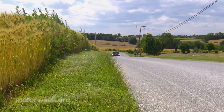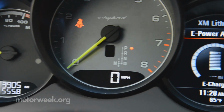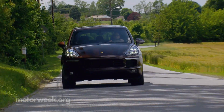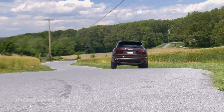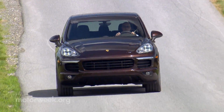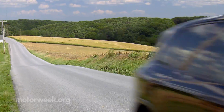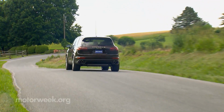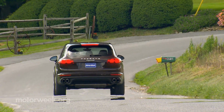Like the best of plug-ins that we've sampled, the Cayenne delivers seamless operation, requiring you to keep an eye on the tach or power meters if you care where the power is coming from. You can be certain that Porsche wants to preserve their performance image at all costs, so this Cayenne is indeed very fast. Especially when the battery is full and boost mode is available, a bit less so without battery assistance.